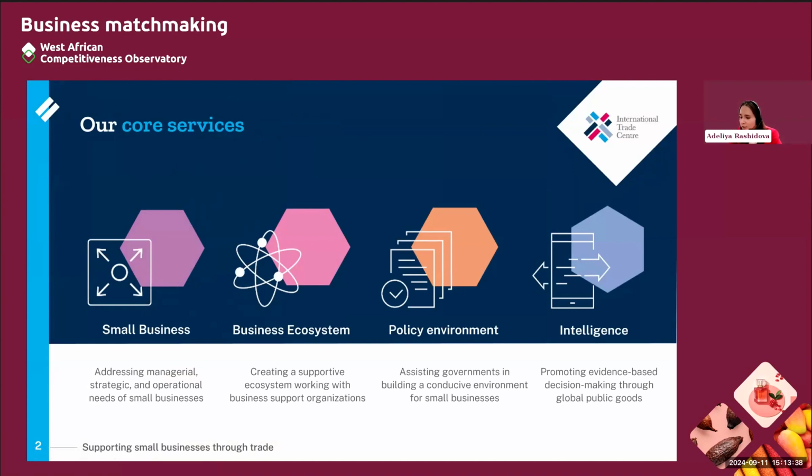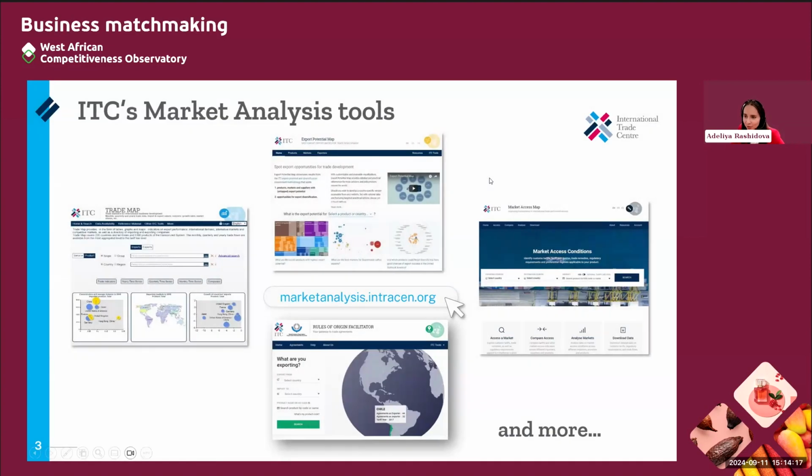And one of our core services here is business intelligence, promoting evidence-based decision-making through so-called global public goods. So accessible, free to use for the countries that we're working with and within the European Union, tools that would help businesses take informed business decisions before expanding their business abroad. And it is all very available, accessible, and easy to hopefully digest and access. So at our base, at our core, we have a set of different market analysis tools. Perhaps you have already heard of them. If not, here are some of them. There is much more than that.